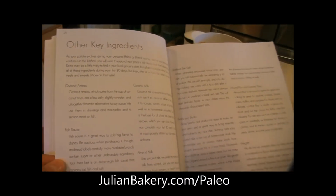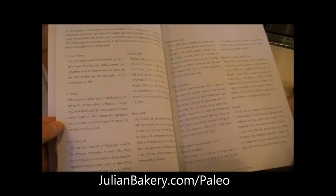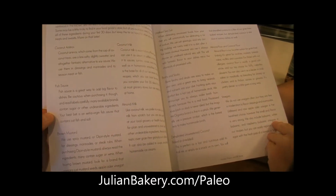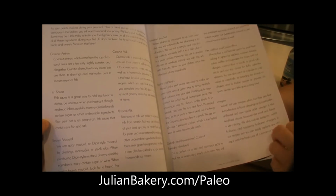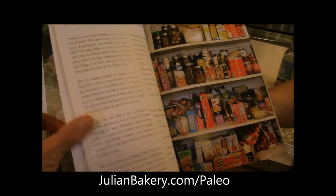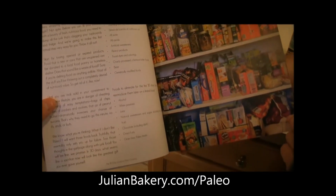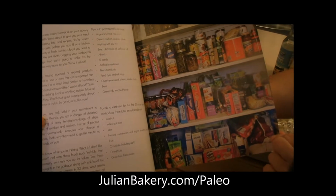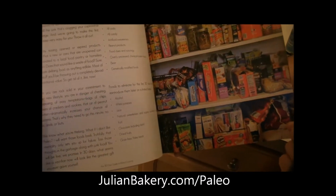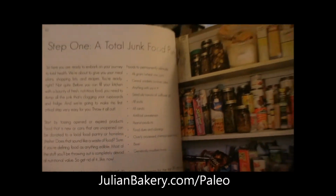And then other key ingredients, basically what you need to stock your pantry with. So items such as coconut aminos, coconut milk, almond milk, sea salt, vinegars, and so on. Definitely almond flour and coconut flour. And then obviously what you need to purge. So basically it talks about all the processed foods, any type of white potatoes, juice, dried fruits, and so on.